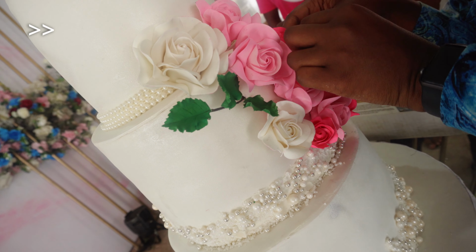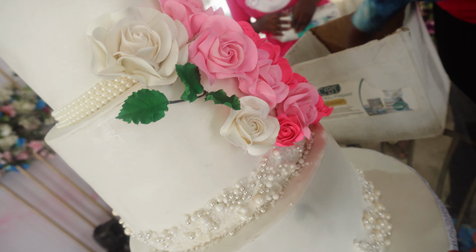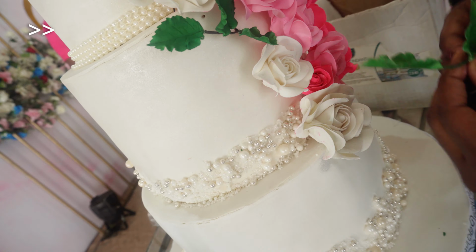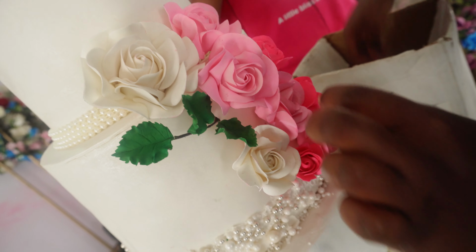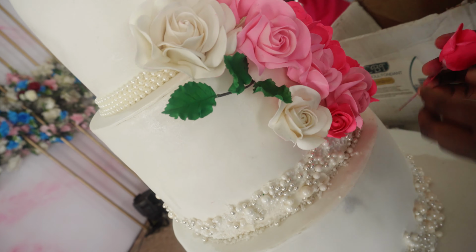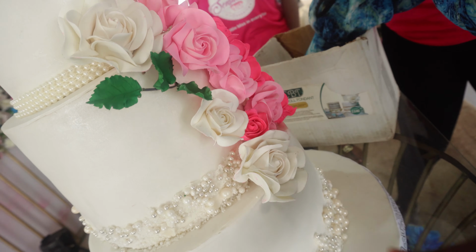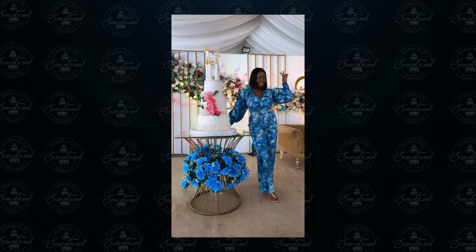Whenever you are doing something like this, just make sure you are very careful, especially when you are handling sugar flowers. They can be quite delicate. So I stacked it up, made sure that everything was in place, just exactly how it was looking at the bakery. After doing all of this, all I did was take a few steps back, look at the cake and be sure that the cake was ready. And after doing that, here is our beautiful cake.